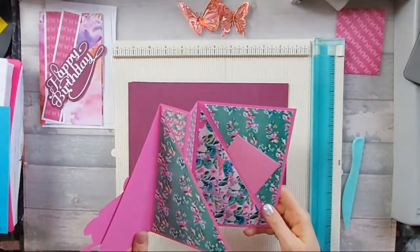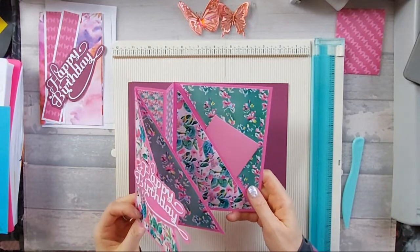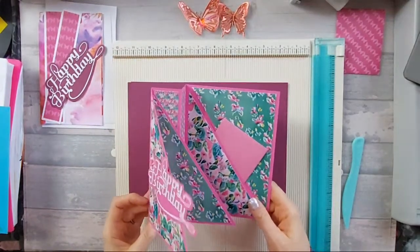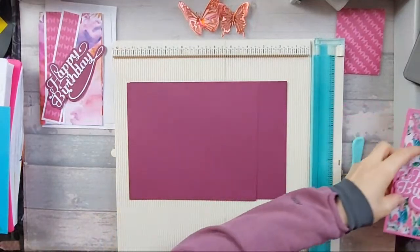I think that with the patterns I've chosen and the placement of them, I could have done it better. So we'll see how today's turns out. But yeah, that's the card we're doing.